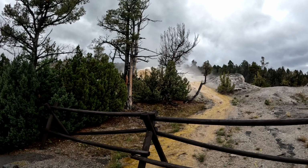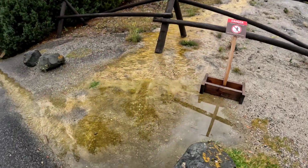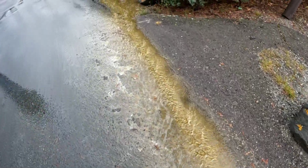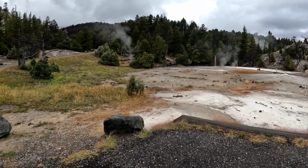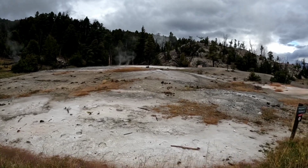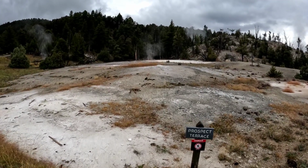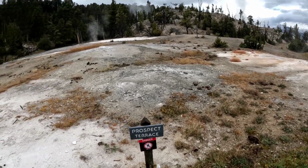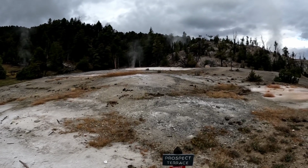I'm not sure if the camera's microphones can pick up the gurgle of this spring, which flows down through this parking area. But if we get closer, I'll re-record it. This is what's known as Prospect Terrace. What they are prospecting for, I do not know. But if you were looking for feces, you would have struck gold. Prospect Terrace.